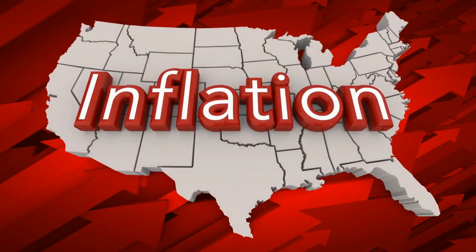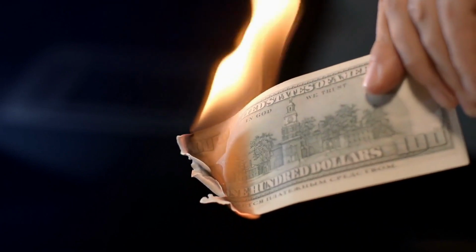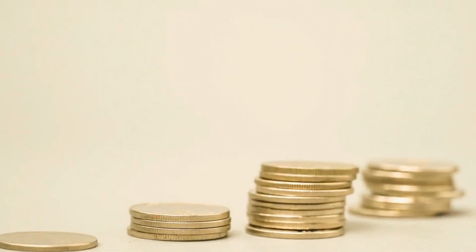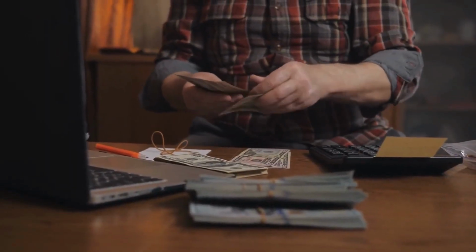Finally, REITs can provide a hedge against inflation. As the prices of goods and services increase over time, so do the rental prices of real estate properties. This means that the income generated by REITs can increase over time, helping to protect your investment against inflation. Now that we've discussed the advantages of investing in REITs, let's move on to the top 4 cheap REITs that you can buy and hold for dividend growth.